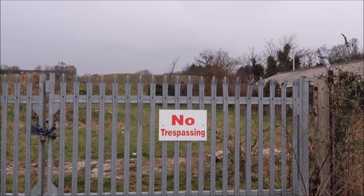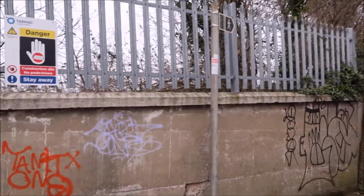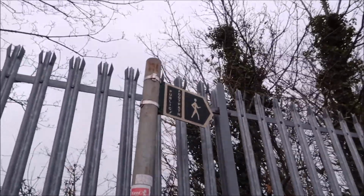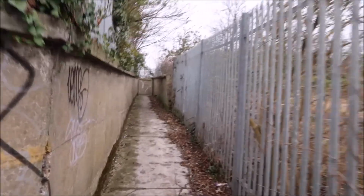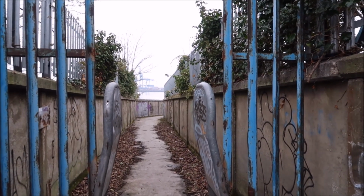Oh my goodness me. Here's the beginning of the little alleyway, and it is surrounded on both sides by no trespassing, do not enter, danger. And you've got this cute little footpath sign. Oh my goodness me. But yeah, we'll be following this for a little bit. That's the way we're going.